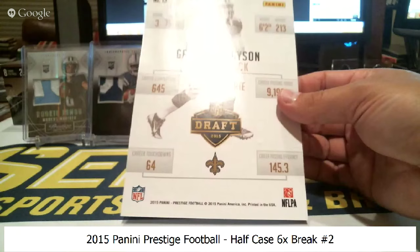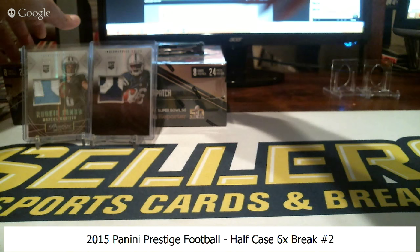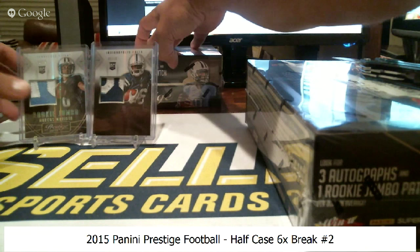And how about a Garrett Grayson for you? Who's that? For the Saints. There you go, man. All right. Box five.